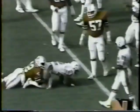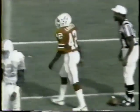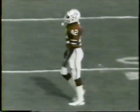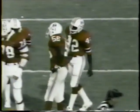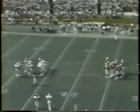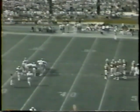Screen right side, a little stumble by Tony Nathan. Still manages to pick up a yard. Ronnie Lippett was there. Mark it to 44, where it'll be 2nd down and 9. Ronnie Lippett played his collegiate ball here at the University of Miami. Figures to have a lot of footballs thrown at him this afternoon as the Dolphins realize that he is filling in for Mike Haynes, the All-Pro.